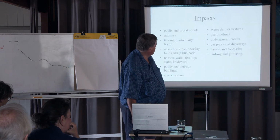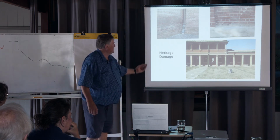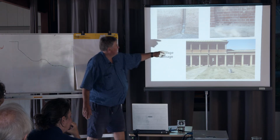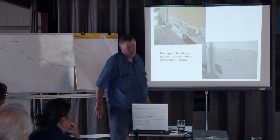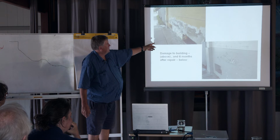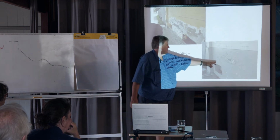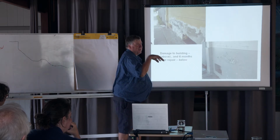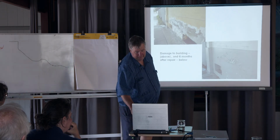So impacts, Andrew's talked about that. These are some shots, heritage impacts. This is Bathurst. The courthouse has some major impacts. And this is, we took this photo and then 6 months later they repaired it. And this was the damage. This is a cellar and you can put your hand down into that cellar and you can touch water. How do you fix that?